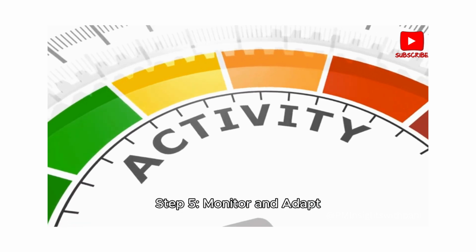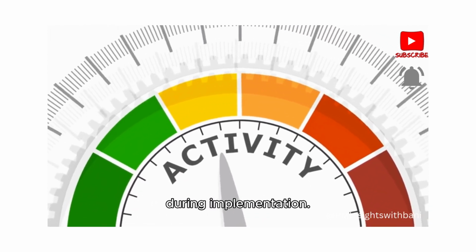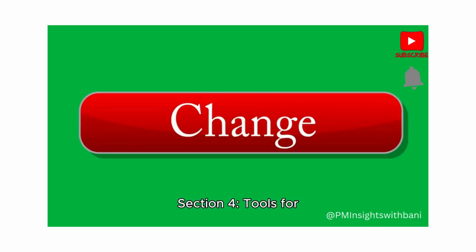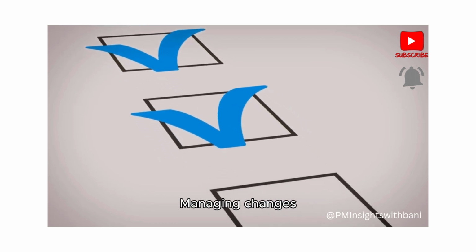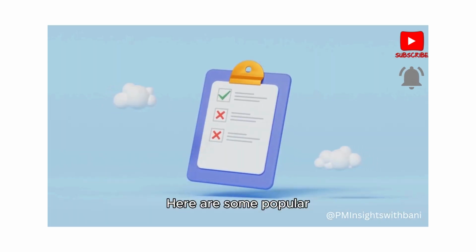Step 5. Monitor and adapt continuously. Track the impact of the change during implementation. Be ready to make further adjustments if needed. Section 4. Tools for managing scope change. Managing changes effectively requires the right tools. Here are some popular options.